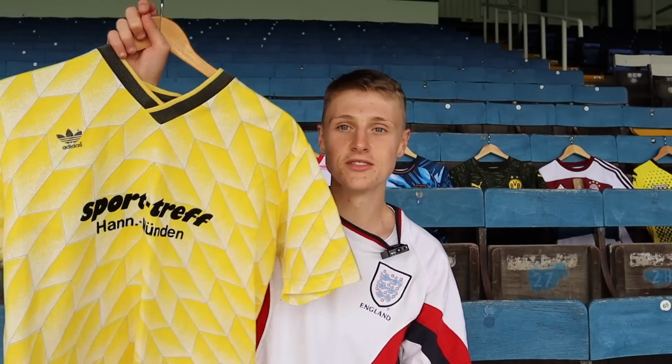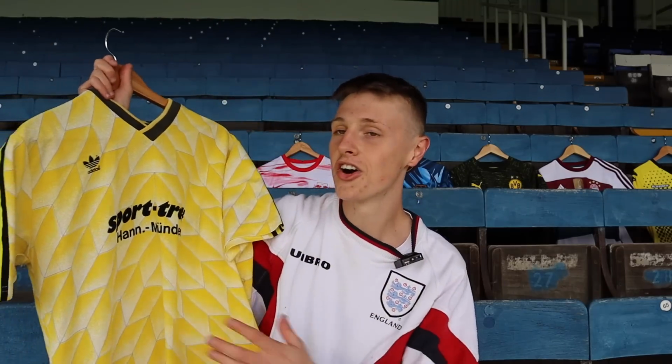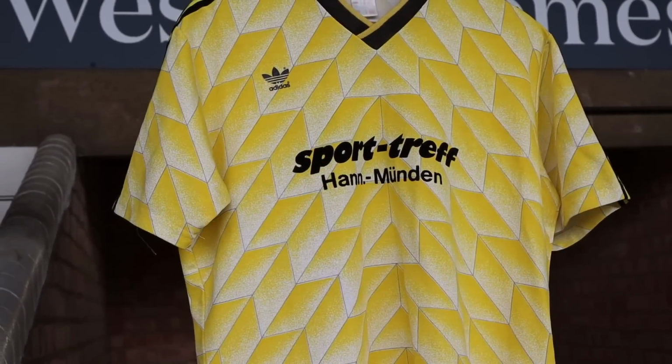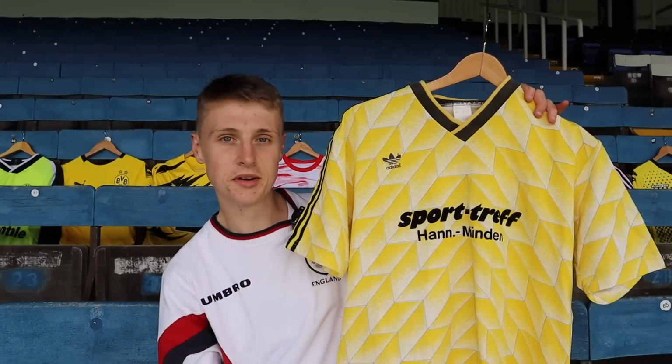So those of you that saw the recent video of Jodie will be aware that I got a shirt with this template. Talk about that later in the video. But I thought it was cool that I have a template as well that is an original Ipswich template in the yellow Dortmund colours too.